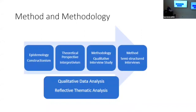And this is my method and methodology. I did these interviews, which I'll talk about: semi-structured interviews, face-to-face. I wanted to do it face-to-face with them. I didn't want to do it on the phone or anything. I wanted to visit their schools as well. I didn't want to talk about my school. I went in straight as a researcher.